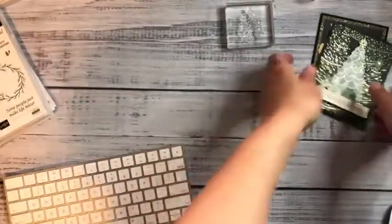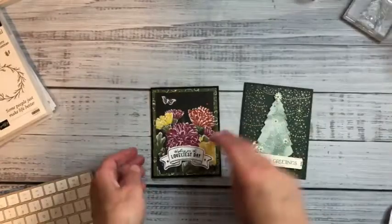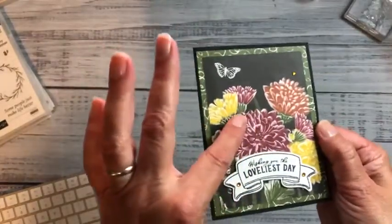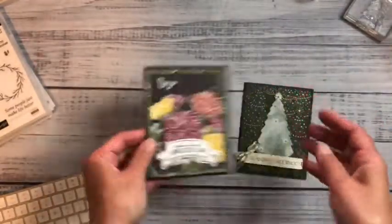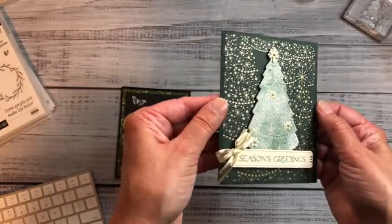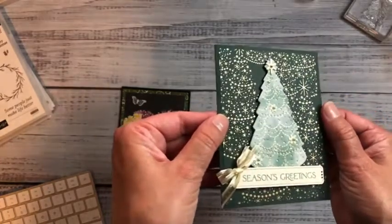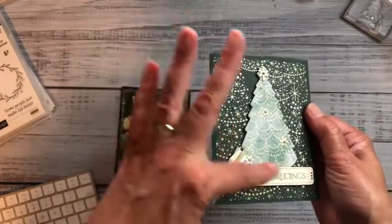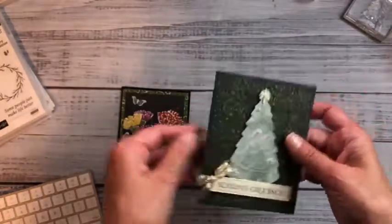Here we go. Okay, so these are the two make and takes from the last 2 days that I revealed. This one is from Hello Harvest, and it utilizes a lot of the designer series paper. This is a stamp set from the Stamp Set and Die. This is the make and take that I revealed yesterday, from the Lights Aglow suite. It uses designer series paper. It uses everything. It's actually quite lovely.